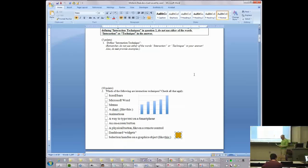Which of the following are interaction techniques? Scroll bars. Scroll bars, right? Microsoft Word. Everybody got this one right. Menus, yes. A chart like this, no. Animations, no. Animations have no input. It's purely an output technique. A couple of people got that one wrong. A way to type on a smartphone, yes. On-screen button, yes. Physical button, like on a remote control, yes.